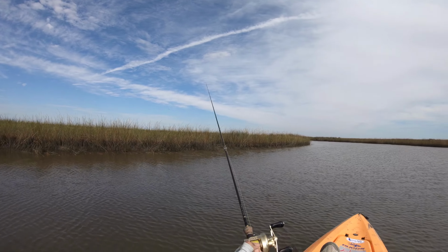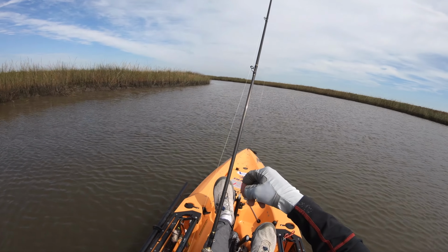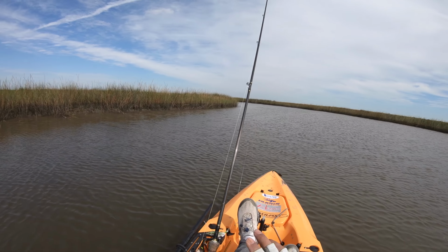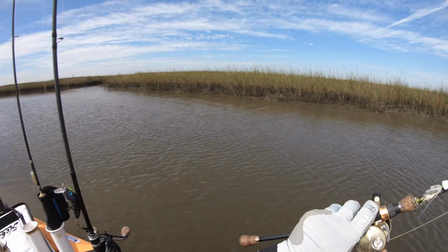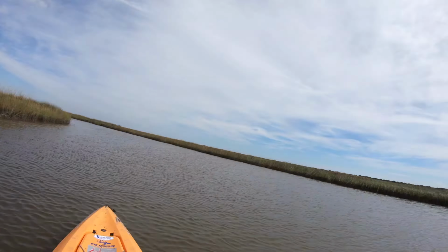We've made it to the exit of the marsh. It's right around this bend up here to the left. And I've got to get ready to get through the open water. But we're going to be going with the wind this time.